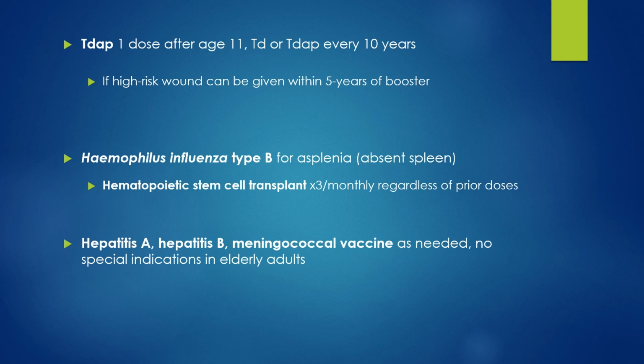These are also vaccines that are highly recommended for people who were not vaccinated before. That's Tdap, which protects against pertussis, diphtheria, and tetanus, and can be given as a booster in case you experience any wounds within 5 years, or it has to be given every 10 years as a booster. Also, the Haemophilus influenzae type B vaccine, for people who don't have a spleen, and there are specific indications for that. It's more important for younger adults or kids. And a similar situation applies to hepatitis A, hepatitis B, and meningococcal vaccine, but they are strongly recommended if not given in adulthood.